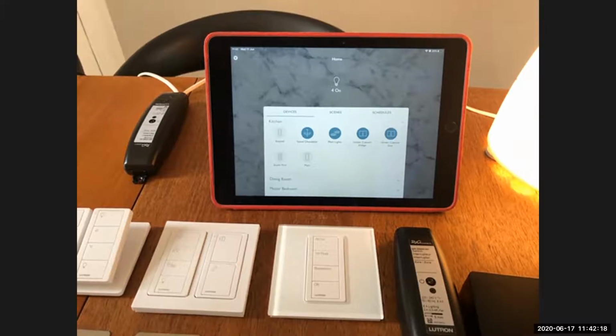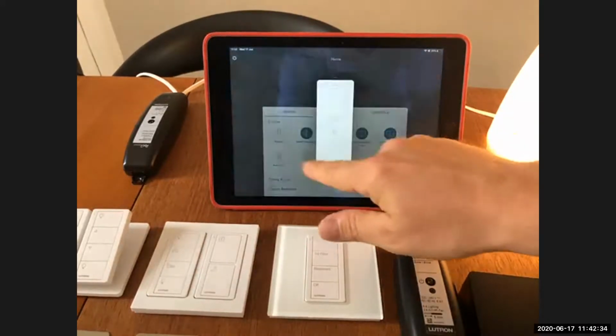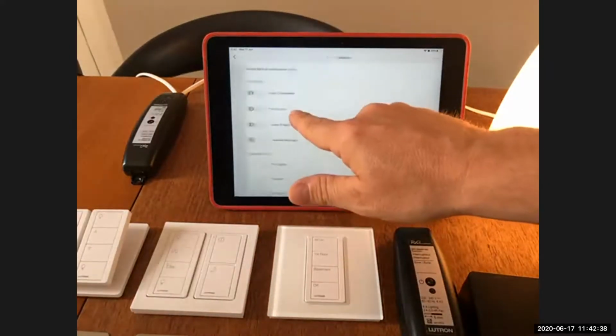Because if I add a Pico to a room that's got dimmers in it, like that kitchen, the first Pico in will preset those scene levels for us, and it will remove some of that ambiguity and again, that challenge you have with the client. But in this case, I don't want that. I just want to be able to control my island chandelier. So I'm going to edit it. I jump into edit, which happens there as we saw in the app before. And now I'm going to just jump to devices.